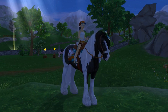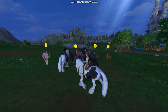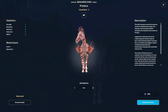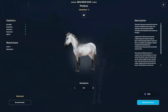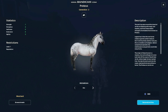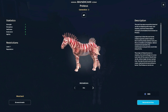So we are going to hop right into it. So let's get started. Alright, I see some new friends. Alright, so this is Proteus, I believe. And obviously the Appaloosa base is used. And this is the toggle in the magic coat. Love the natural coat, compared to the magic coat. I also love the magic coat too. It's a lionfish. So, very pretty.